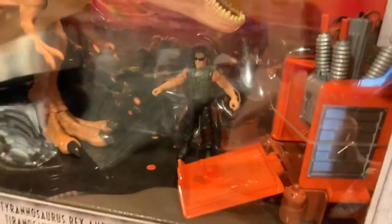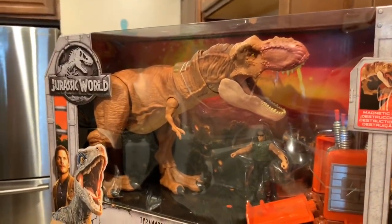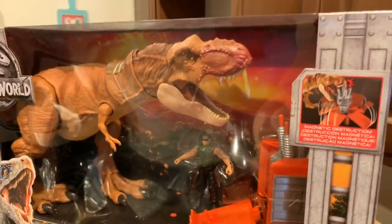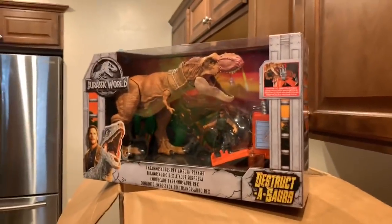It does come with a repack of the Mercenary that we've seen a few times before in different capacities. But again, this is the Extreme Chompin' T-Rex, but it's not the same one from what was available before. It's not the same exact one. It is a retool. It does have metallic paint on its snout. It does have magnets in the mouth. And again, the only place you can get this is Toys R Us Canada.